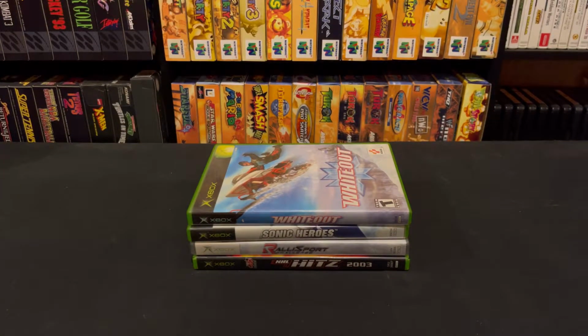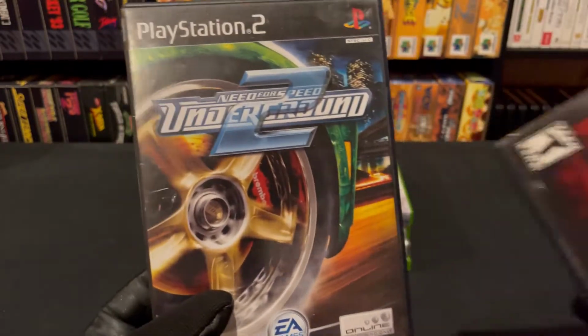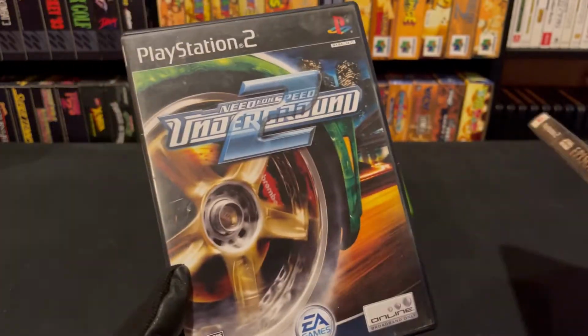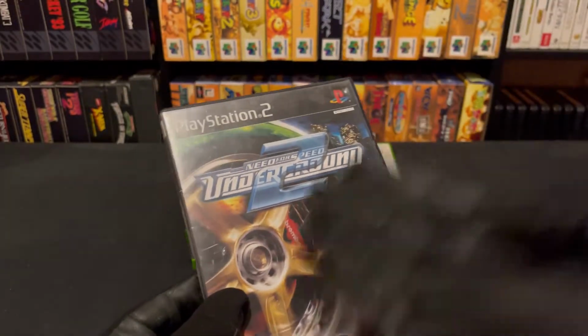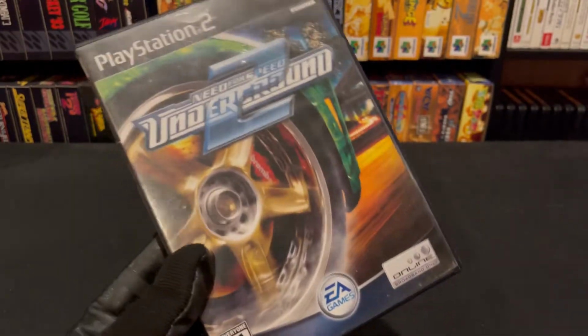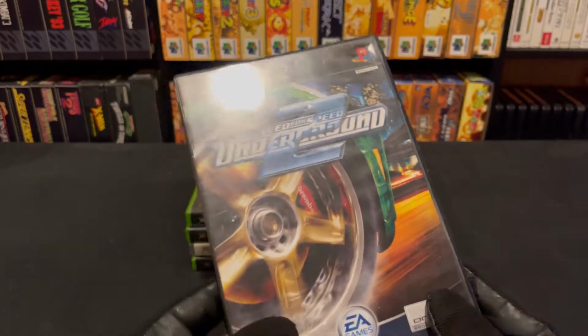And then the other 2 is Need for Speed Underground 2. I actually had the first one on the original Xbox, so it's kind of funny how I now have the second one for PS2. It is what it is. I'm not too picky. I'd rather it be on the same system, but hey, I was gonna end up getting this eventually at some point, so that's just kind of what happens.